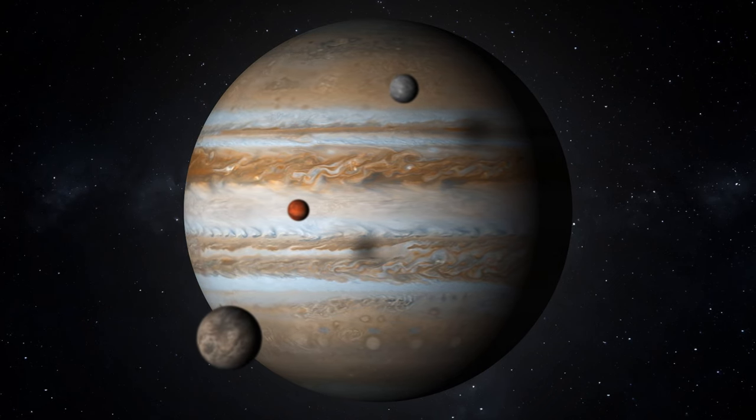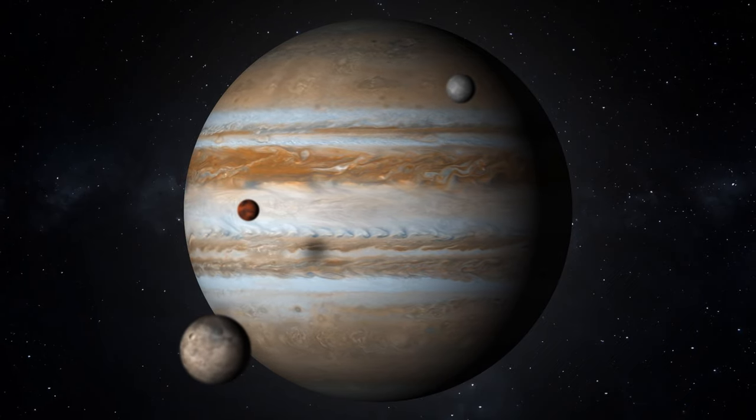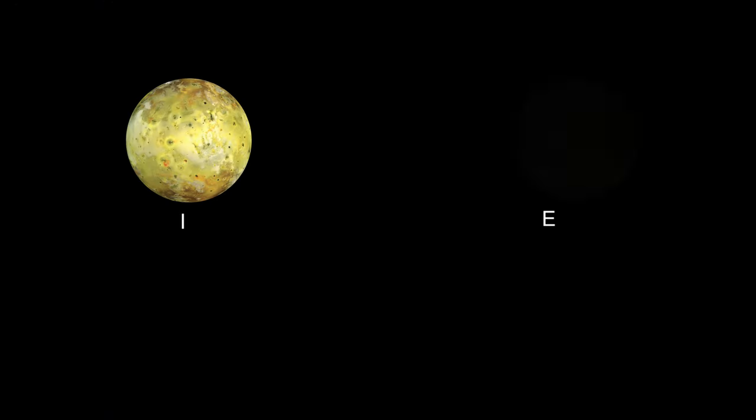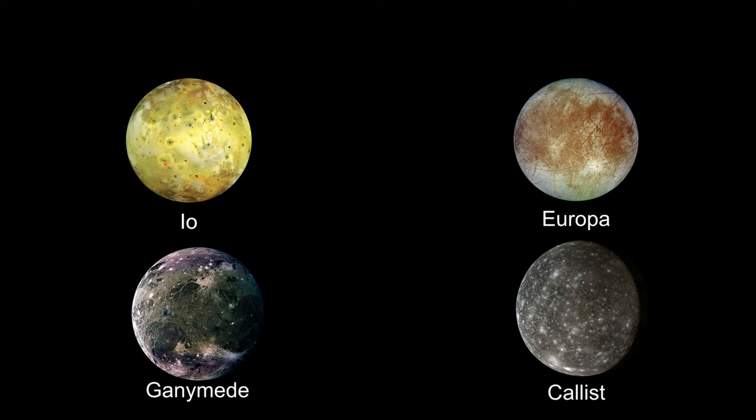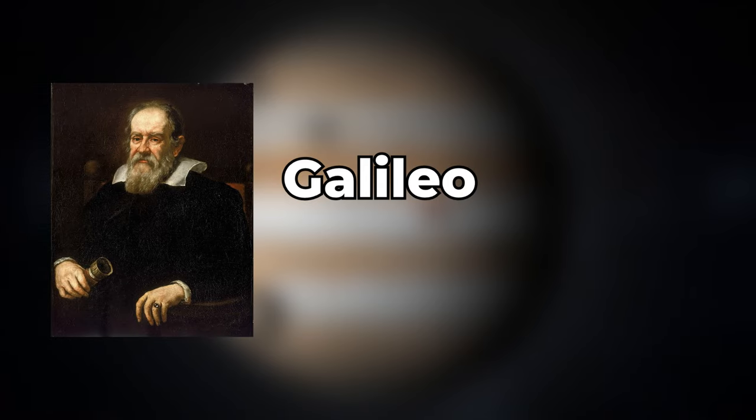Jupiter has a huge arrangement of moons, with the four biggest known as the Galilean moons, Io, Europa, Ganymede, and Callisto. These moons were found by Galileo Galilei in 1610.